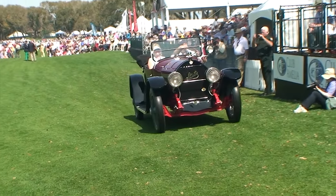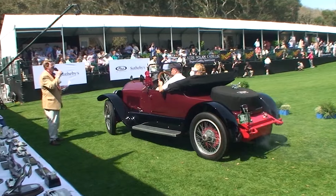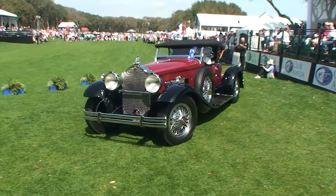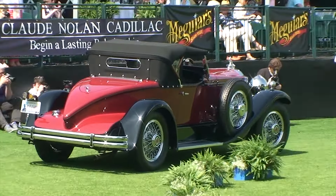Another Stutz. Okay. Award car with a working horn. 1923 Stutz Speedway 4. While we're here, look at this trophy. Piston head. North Carolina, Enid, Oklahoma. Packard hotel. First in class. Thank you to John in the hotel, who can't be with us today.